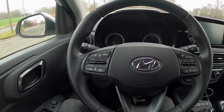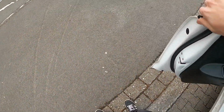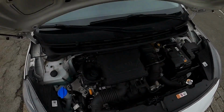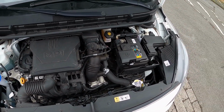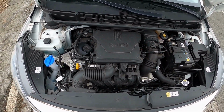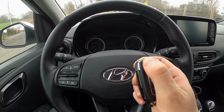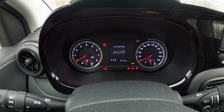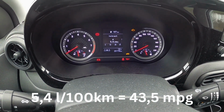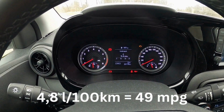So before we come to an end, let's have a look at the engine bay. Nothing special, small 1.2 4-cylinder engine. All in all, very clean engine room. So let's see how much gas I'm using at the moment. So at the moment I need 5.4 liters per 100 kilometers, standard petrol, and you can easily drive it with 4.8 on longer runs.